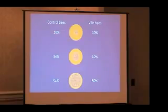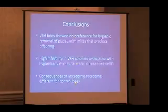I actually think VSH bees are visiting more frequently. They're uncapping and recapping cells, and whatever they're doing, I think, is interfering with mite reproduction, and they do it more often than control colonies. That's what I think is happening. And so that's basically the talk.